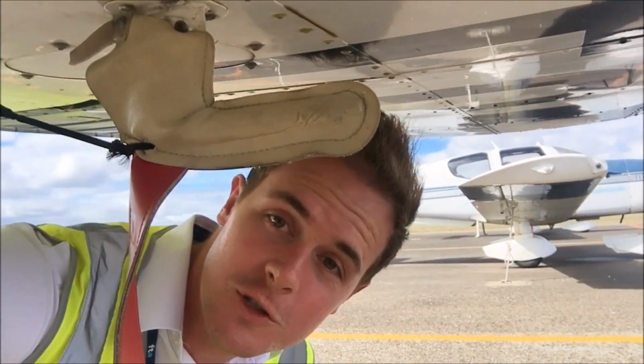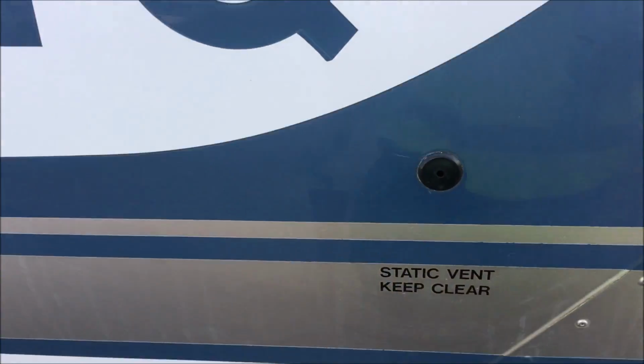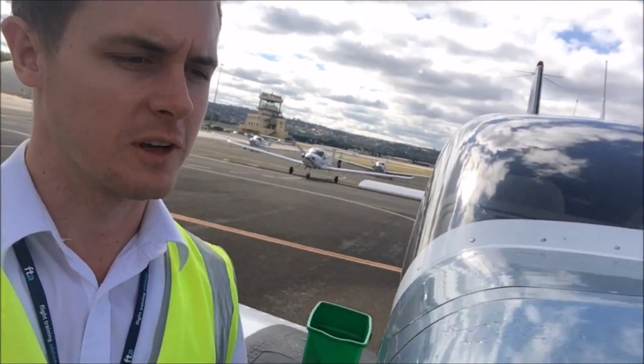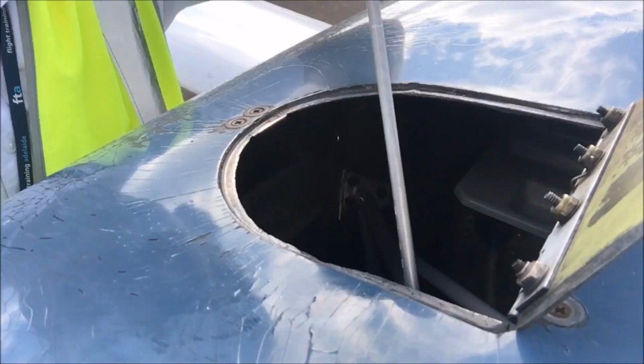Ito ang pitot tube cover. We've got to remove the static vent plugs on both sides. Just like a car engine, we've got to check the oil. This thing. See how much oil we got. We need at least 6 quarts of oil, or else we shouldn't be flying.